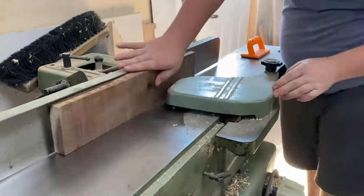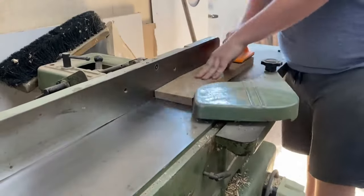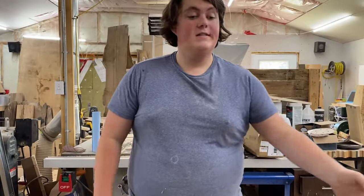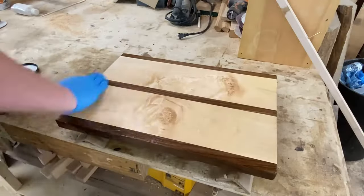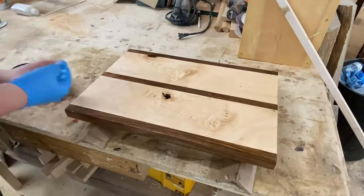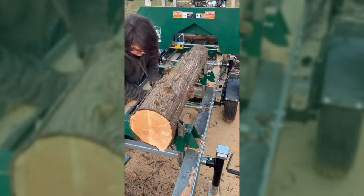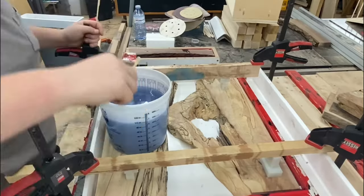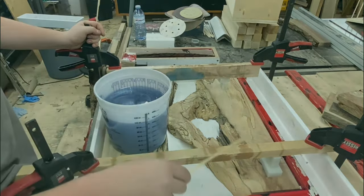I am a 19-year-old custom woodworker from Napanee, Ontario. I do a large variety of custom woodworking, from dining tables, custom furniture, cutting boards. Last year, January, I added a sawmill to my shop, which is great. So now I'm able to produce my own lumber to use for my custom projects.